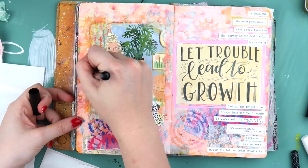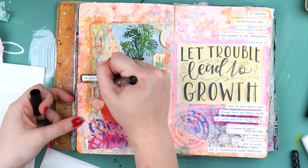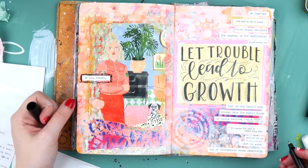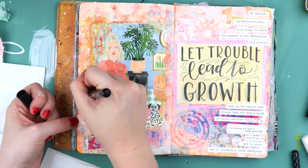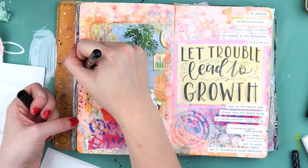And I found that by setting up a routine, it helped, like I said, validate my crafty time as an important part of the weekend as well. So you can maybe see if that works.